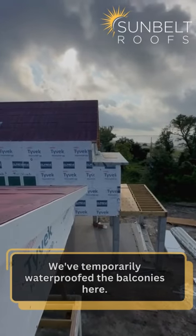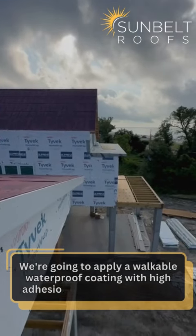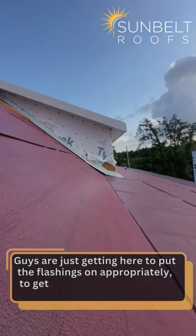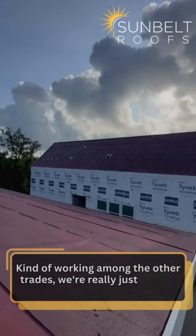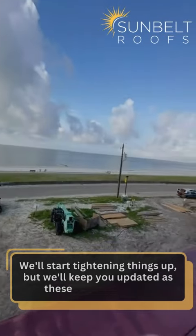We've got the balconies here temporarily waterproof. We're going to be putting a walkable waterproof coating with a high adhesion and wind rate. Guys just getting here to put the flashings on appropriately, get it all ready to go, get it set, kind of working among the other trades. Really just getting going here. It'll start tightening things up, but we'll keep you updated.